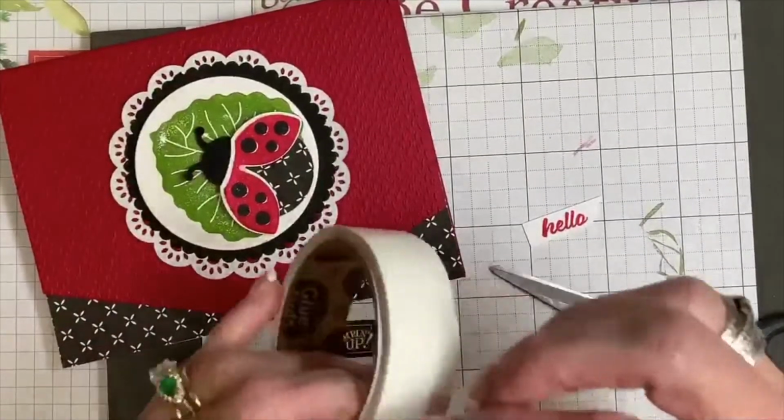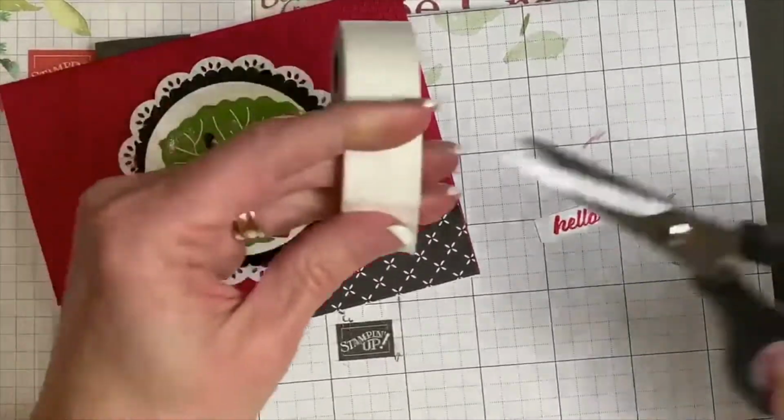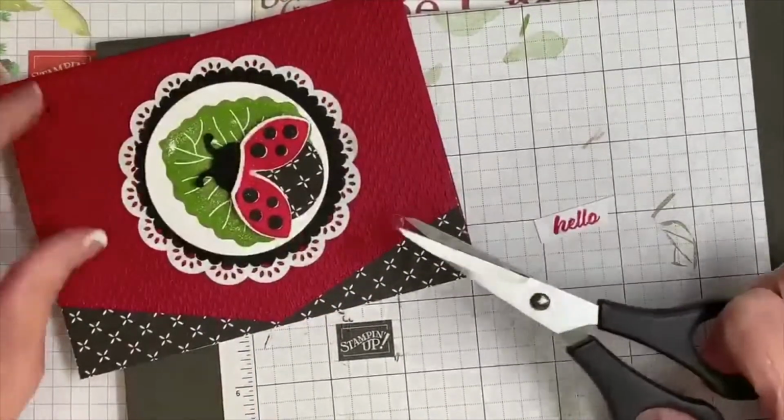Thank you, Kathleen, for the compliment. I really appreciate it. All right. I keep losing my paper snips tonight.